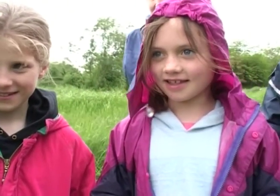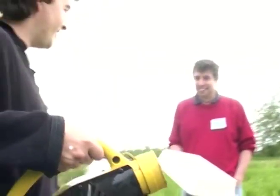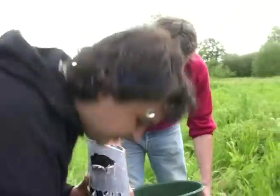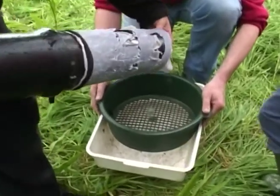Seen a man hoovering up insects before? No. No, James, these girls have never seen a man hoovering up insects before. Right, we've got to see what we've caught. Okay, so let's get the sieve ready. Sieving insects now? So the sieve goes in the tray. And let's see what we've got.